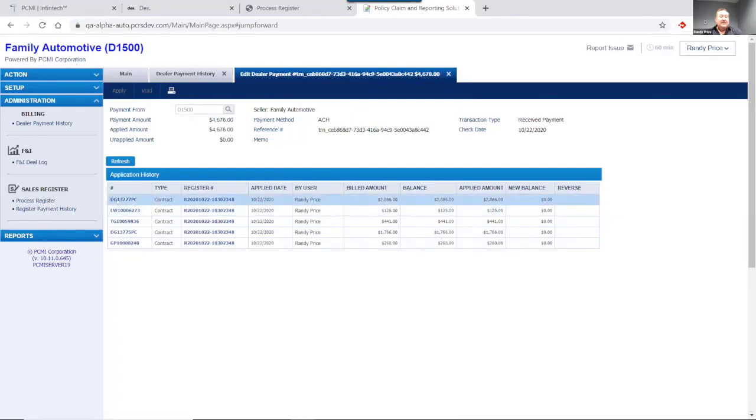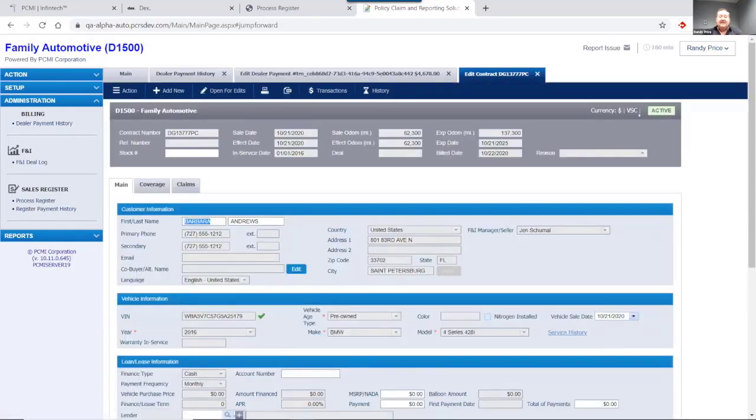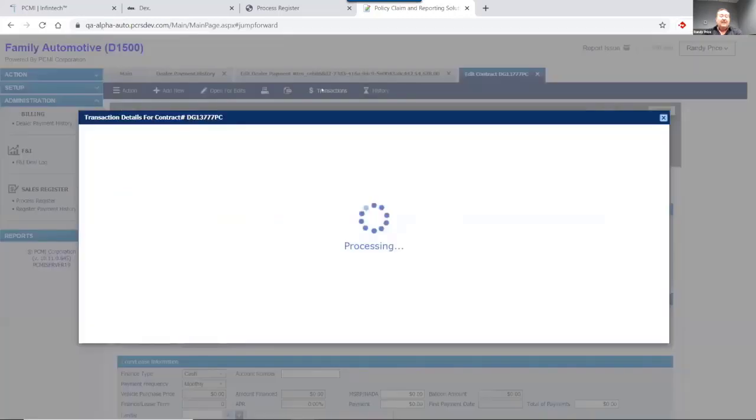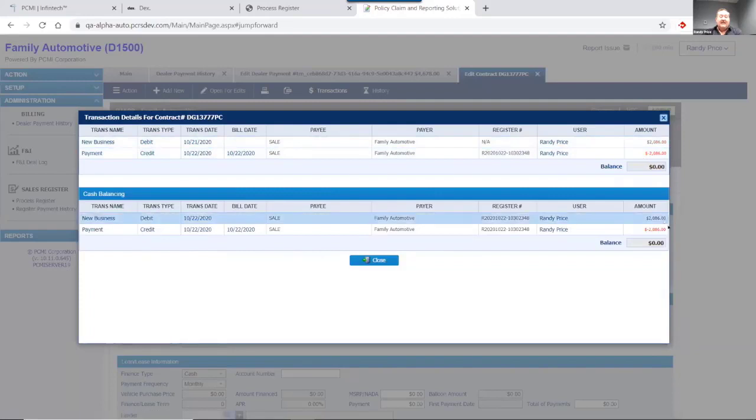If I take a quick look at the contract here, I can see that I have it set to automatically activate my contract upon payment. As soon as my contract comes up, I'll see that it is in an active status. There's the active status for it right there. And as Mark pointed out before, if I look at my transactions here, I can see that all of my transactions have been completed, and there's my cash balancing transactions as well.